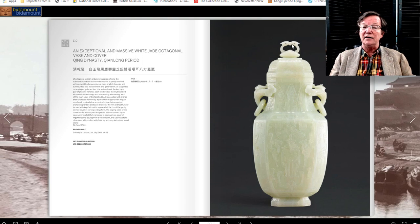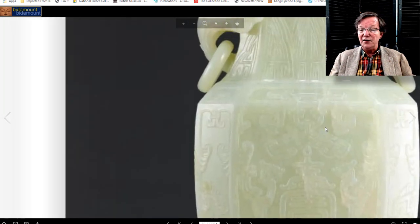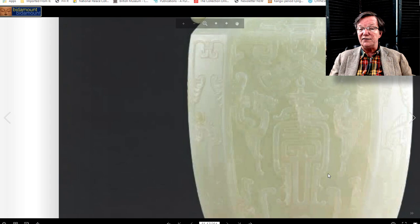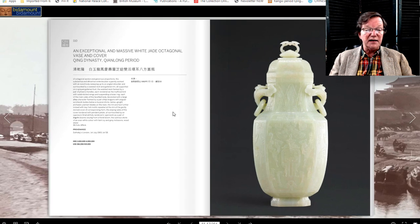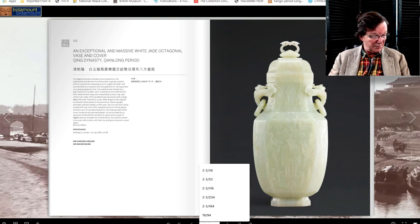And look at the handle on top, that delicate little handle. And then these beautiful loop rings coming off the sides. And if you pull it in, you can very nicely see all the decoration, the characters on there, the phoenixes and one thing and another. And this is estimated at $380,000 to $500,000. And I know it doesn't sound like these sound like they're really low estimates, but I don't think these are crazy estimates. All right. And then on to the basket.